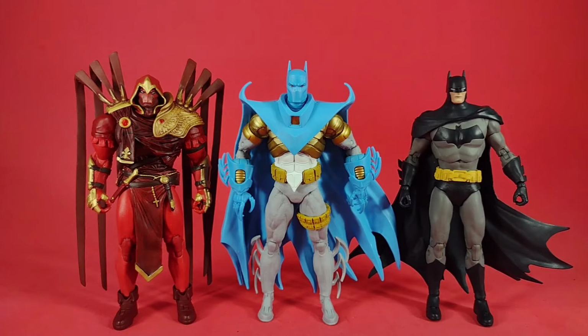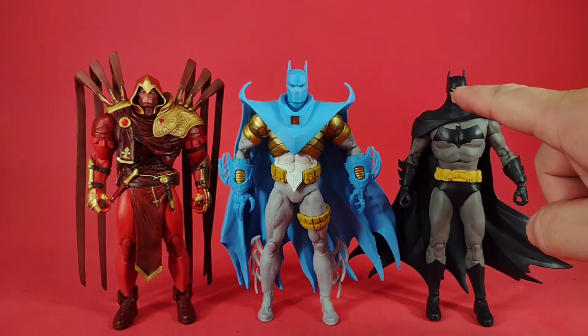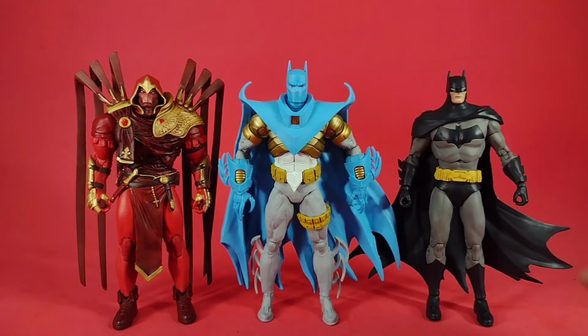And now for size comparisons, here he is with McFarlane Toys DC Multiverse Batman from Detective Comics 1000 and Azrael from Legends of the White Knight. And I think Batman and Azbats are a decent scale with each other. Azrael was a little bit bigger in the armor, so I don't have a problem with that. Like, this I think actually is a good pairing. The eye lines are pretty much even.